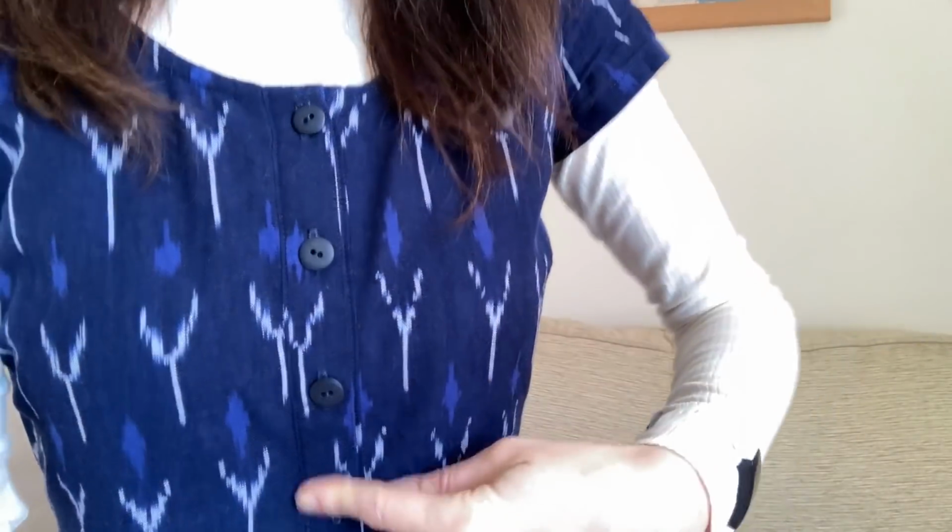And the version I'm wearing, as you can see, is a short sleeve version, and I have added the waist ties, and I've got buttons just on the bodice. You can probably see the buttons just about down the front here. And I made mine in some cotton ikat fabric that I got from Itokri.